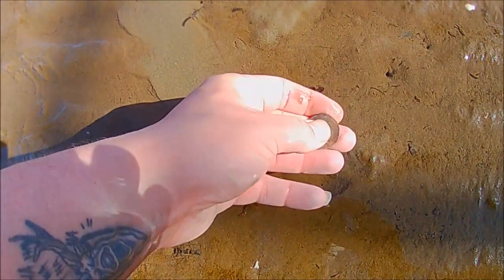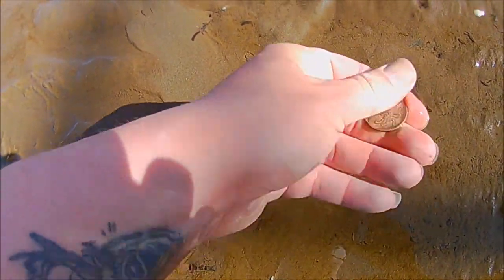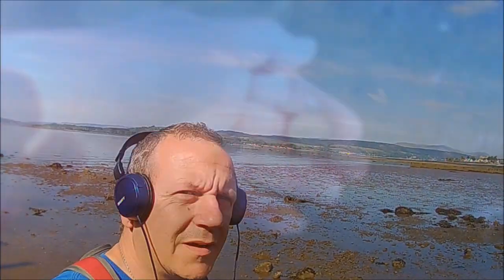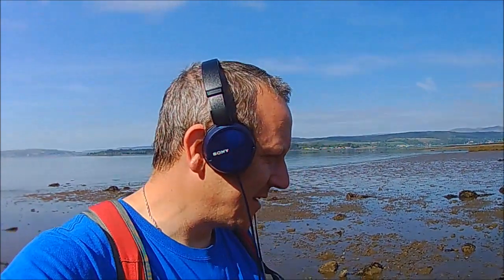Well, there's another one. Coins galore today. That looks like another, what is it? A 10p? 2p. Good old 2p. Yay! On we go. Well, boys and girls, we're not having too bad a day today. Good selection of coins so far, all modern stuff, which is always good. Always take that.